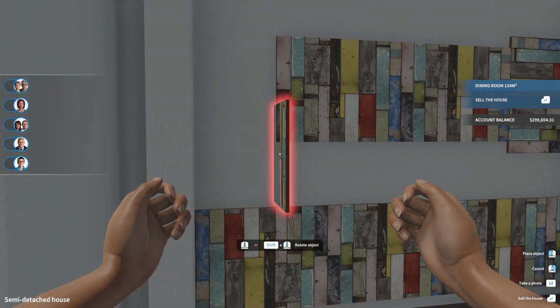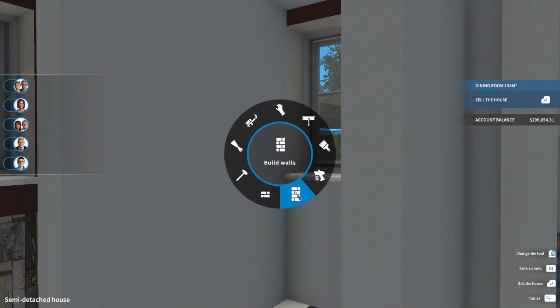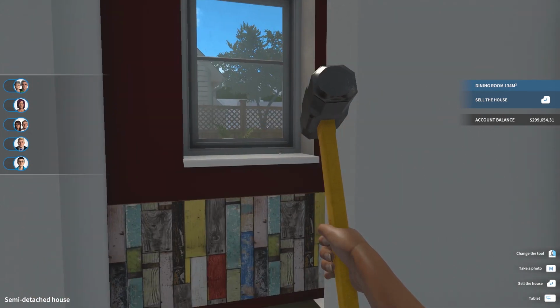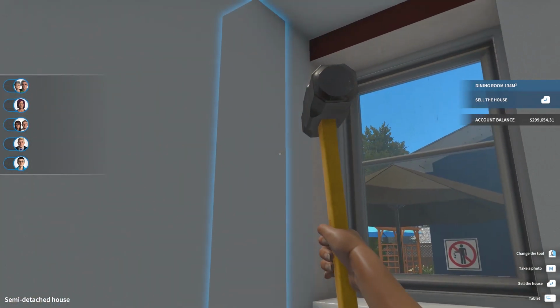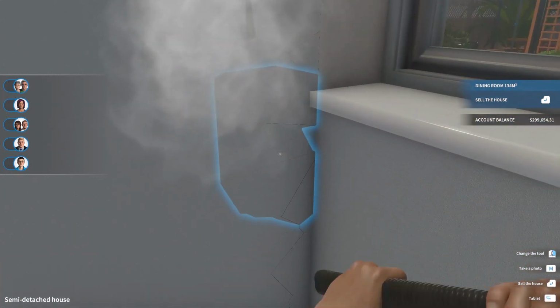I'm going to take down these walls and then I will bring you guys back after I have this window covered. Yeah, I'm not going to cover that one. That one's going to have to stay. But these bathrooms are just going to be way too small if we don't.